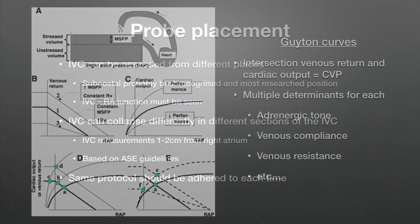And I'm sure it doesn't take too much imagination to see that these are in an extreme state of flux when someone is critically ill and you've got maybe increased adrenergic tone, or indeed if that patient is very sick and then you intubate them, you get that loss of the adrenergic tone. I think it's worth bearing in mind that there are multiple determinants of central venous pressure, and that's probably one of the reasons why it's quite difficult to determine someone's fluid status based on CVP.